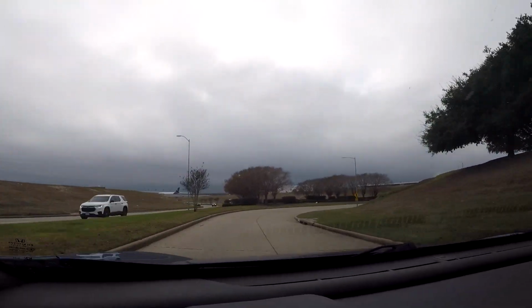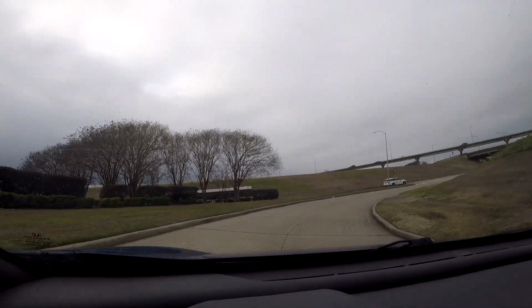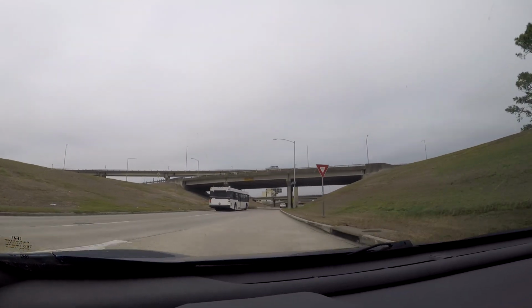Oh, I'm seeing some darker clouds out to the west, so there could be some rain coming in pretty soon, but I think I should be done with this video by the time any rain comes in the area. Okay, coast is clear.